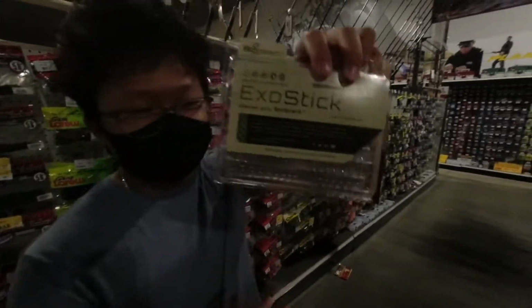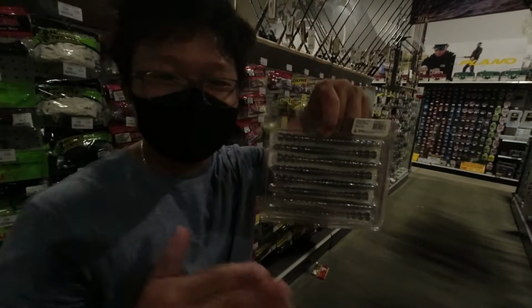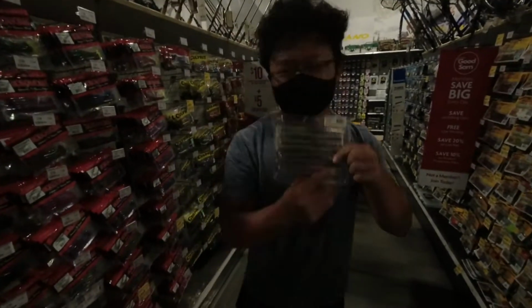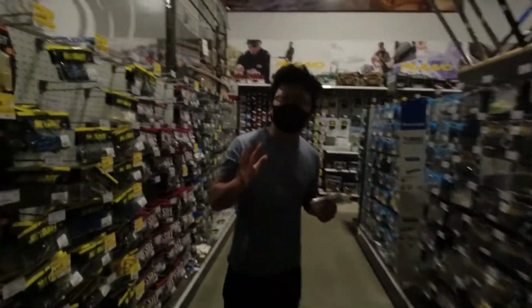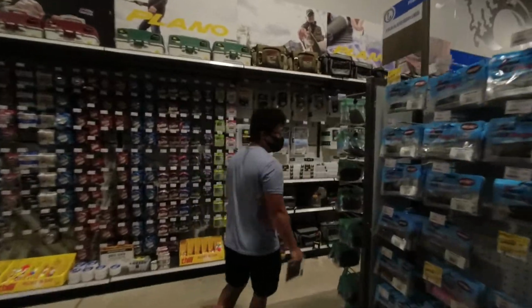But yeah, it's like these wacky rig worms. They're pretty good, they have really good action. It's actually one of my favorite worms. Like, they have so much wobble in them because of the design. It's actually so good. Second bait, how much is that? $5? Second bait.